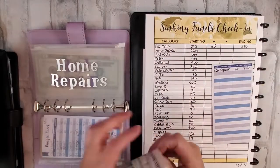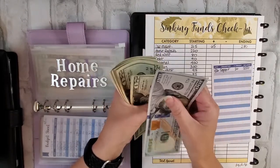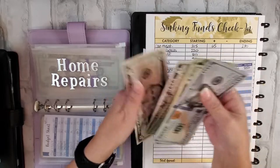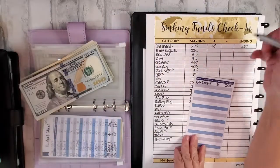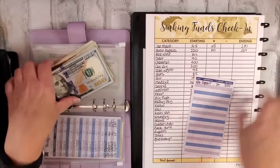Okay. Home repairs started with $220. I'm now at $100, $20, $40, $60, $80, $200, $20, $40, $45, $50, $250, which gives me a gain of $30.